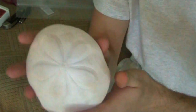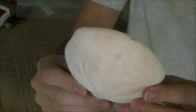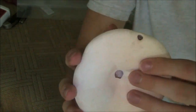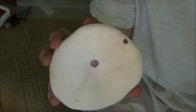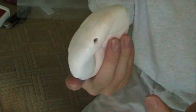Alright, so this is the sand dollar. It's very cool. It's got this super pretty floral, flower pattern on it, and it almost looks like a turtle shell. I have no clue what actually went in this, but we went free diving in the Bahamas, and this was sitting on the bottom, and it was already dead. All of you animal people, I love animals too, so I wouldn't have taken it if it was still alive. So it's pretty cool. I just wanted to show you guys that.